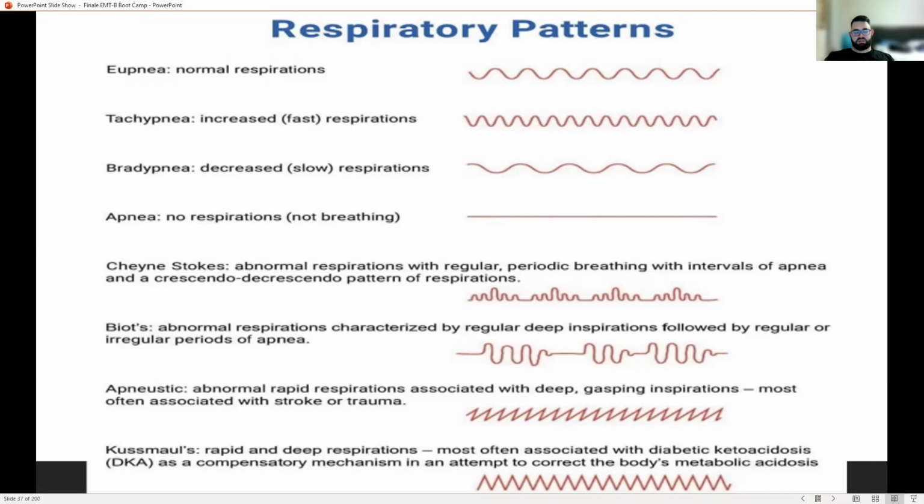All right, so then we got apneustic, A meaning without, pneustic, abnormal, rapid respirations associated with deep gasping. Most of the time, it's going to be stroke or trauma that caused this. It throws off that whole breathing thing we got going on. Then, of course, we got at the bottom Kussmaul respirations, which are very rapid, very deep, and that is usually associated with diabetic ketoacidosis. And it's usually a compensatory mechanism in an attempt to regulate the body's metabolic acidosis. So this Kussmaul is associated with DKA.